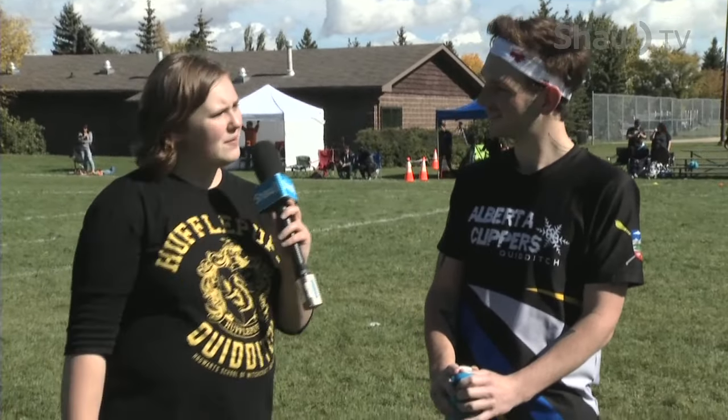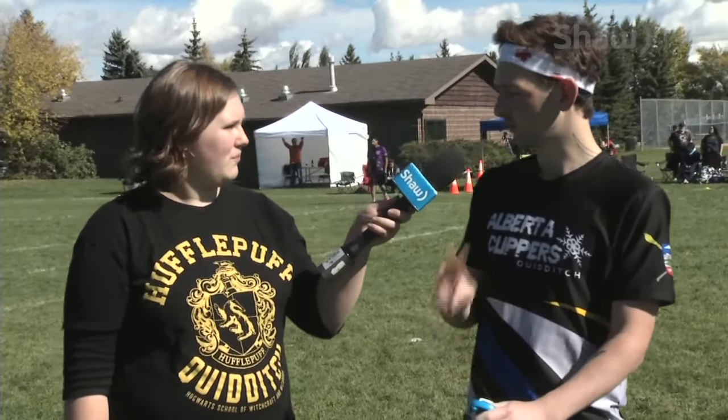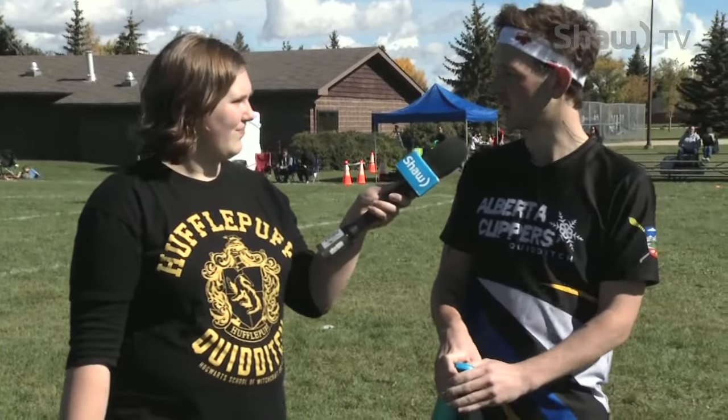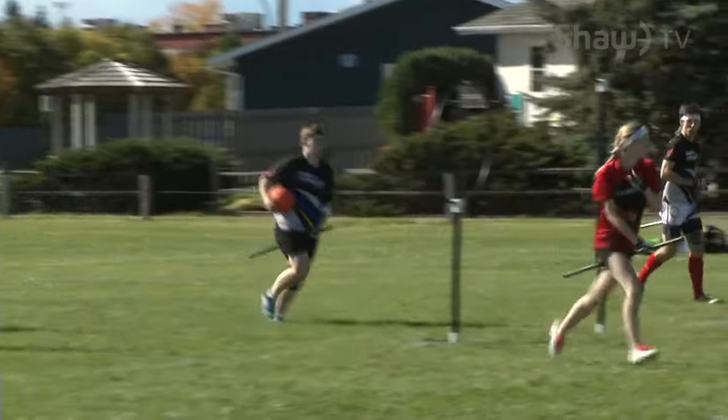How many people can be on one Quidditch team? You can have a roster of 21. On the pitch are 6 players, 3 chasers, 2 beaters, 1 keeper, and then the seeker comes out to catch the snitch. How can people like me become part of Quidditch?